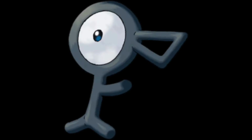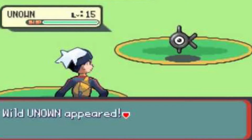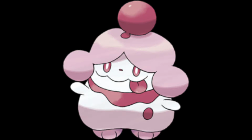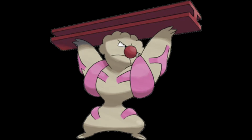Number 13, Unown. Did you ever love alphabet soup? Well, here it is in Pokemon form. Not only are these Pokemon horrendously lazy by design, but they're also absolutely worthless in battle. But hey, at least you can spell your name out. Number 14, Slurpuff. Really? A Pokemon based off a dessert? Nothing else to say.